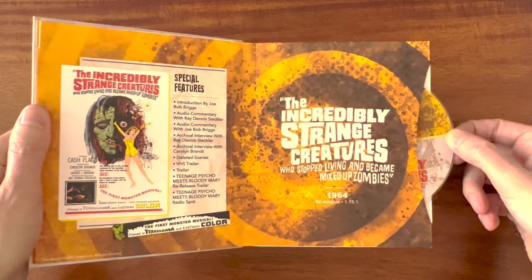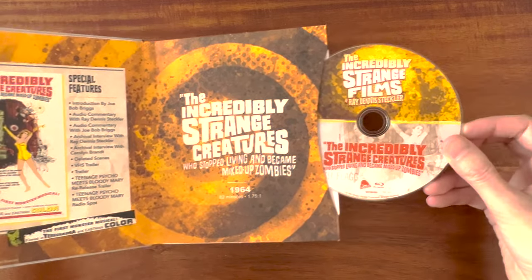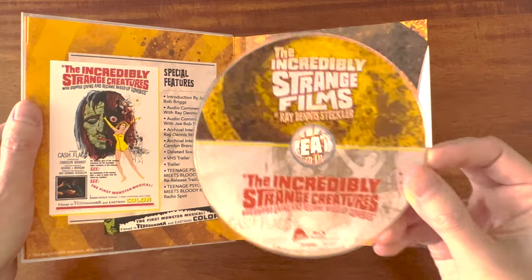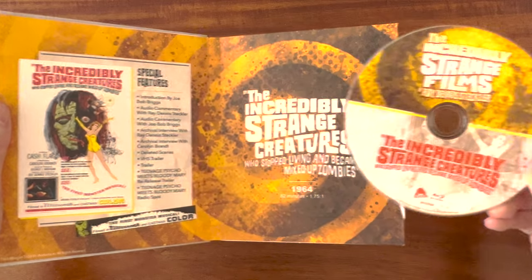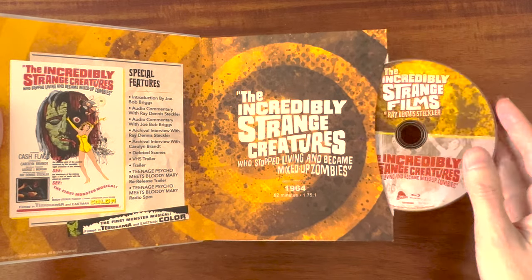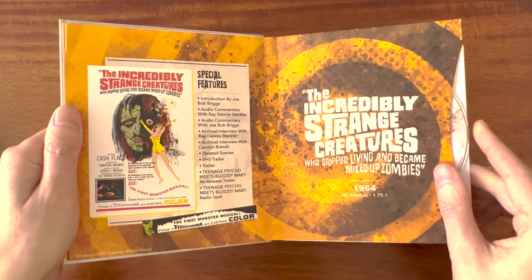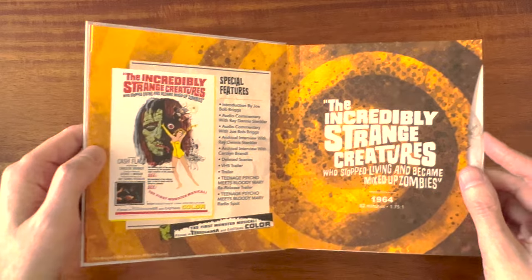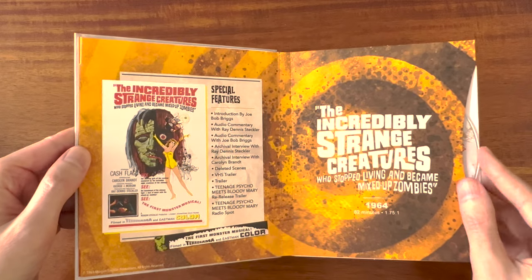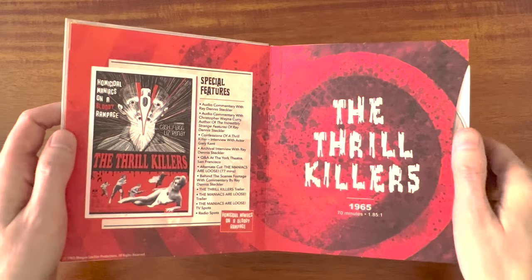Look, is this looking like the disc art is kind of all the same for each disc? It's just sort of a continuation of the art that is in the book here as well. Very cool. And I like this guy's name, Cash Flag. All right, moving on to The Thrill Killers.